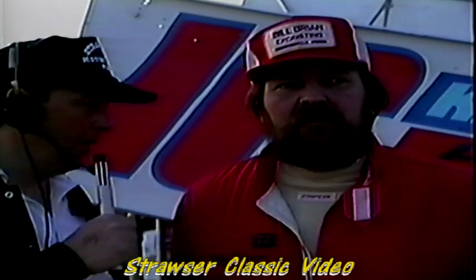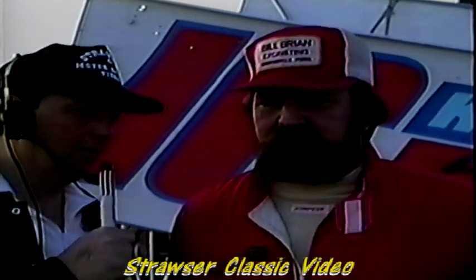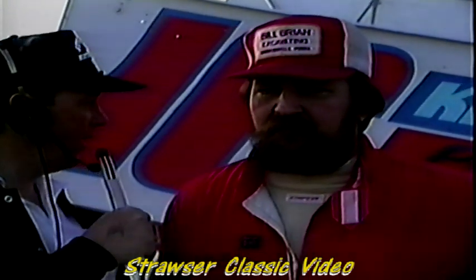Standing here at the far end of the pit area at Williams Grove Speedway with sprint car driver Bobby Weaver, driver of the Bill Bryant Excavating Keystone Pretzels number 16. Bob, 1987 so far, you really haven't had any wins, but you look strong at times.